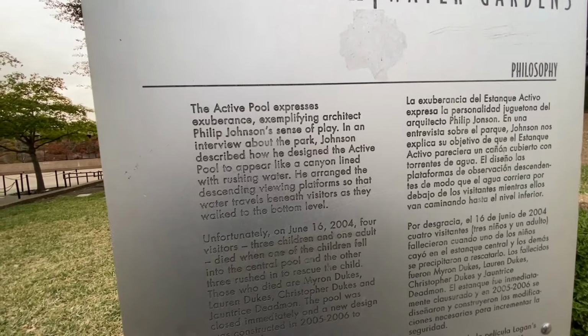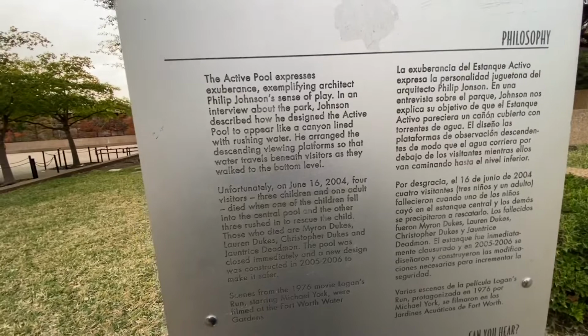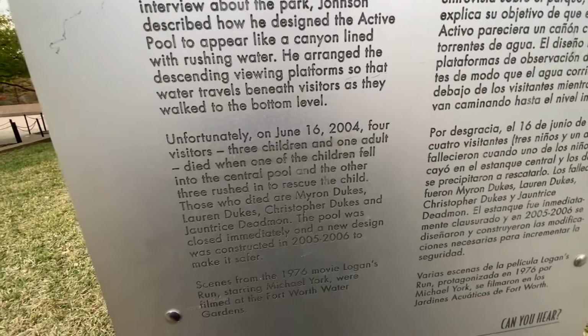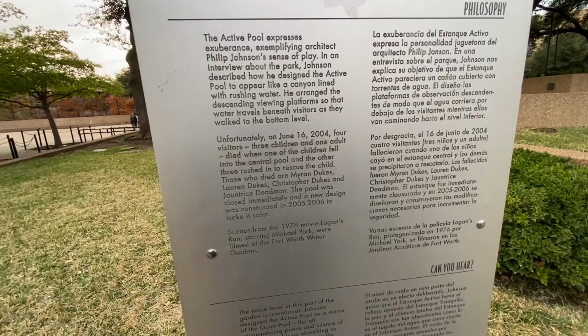bottom level. Unfortunately, on June 16th, 2004, four visitors, three children and one adult, died when one of the children fell into the central pool and the other three rushed in to rescue the child. Those who died were Myron Dukes, Lauren Dukes, Christopher Dukes, and John Tris Dionmon. The pool was closed immediately and the new design was constructed in 2005, 2006 to make it safer.